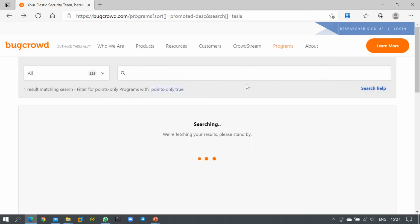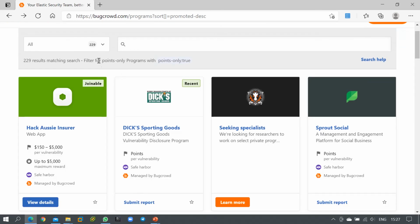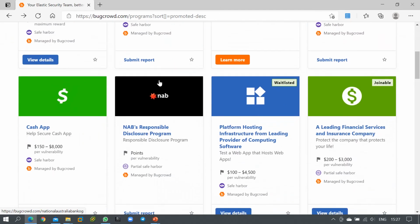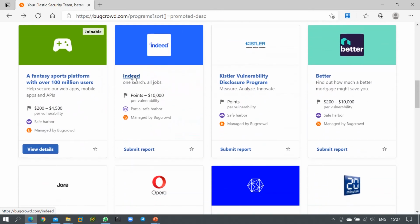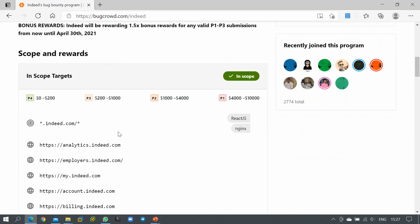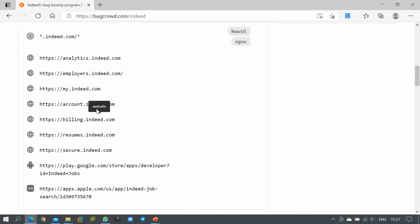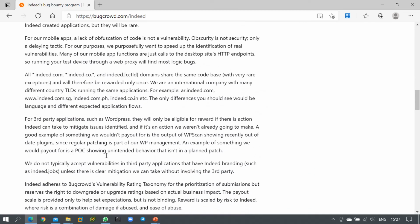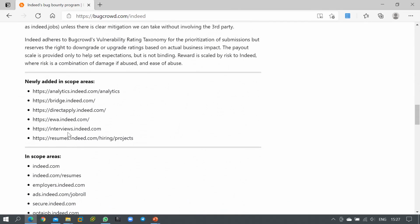So let me show you with another example. Let us try with Indeed. And here again you can see these are all the in-scope targets, and be very conscious while handling the URLs. Do not touch any out-of-scope URLs.